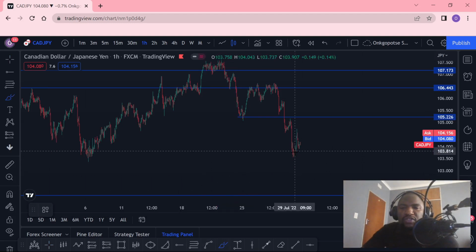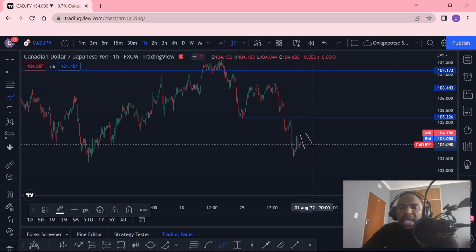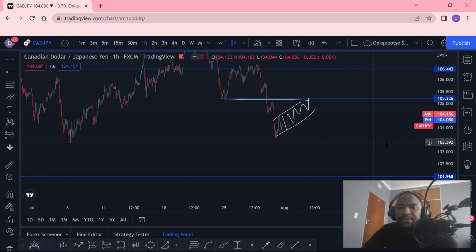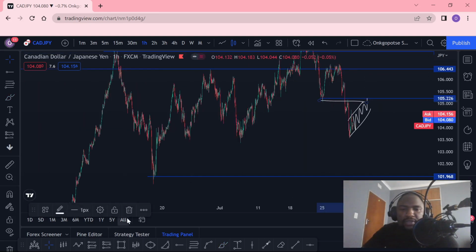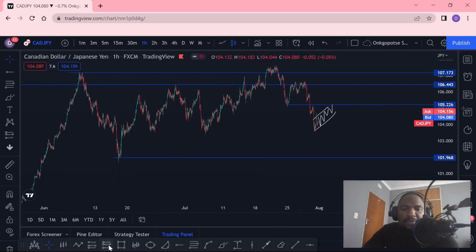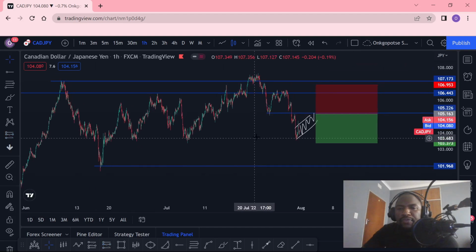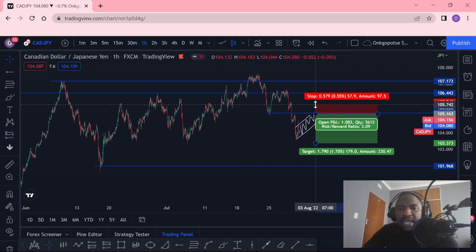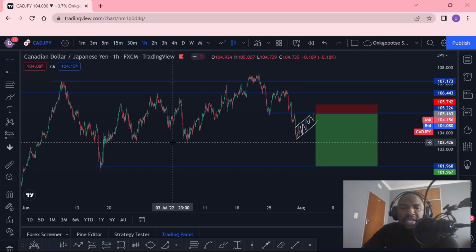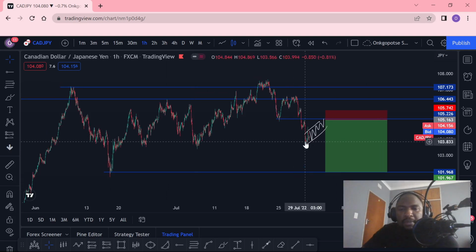So I'm expecting price to actually come and give me this beautiful structure towards this beautiful low right there before I can expect some beautiful selling opportunities. So you can simply see that these yen pairs, I'm looking for selling all of them. So right at this beautiful momentum, I'm simply looking into this beautiful point right there to actually sell this beautiful Cadjpy.